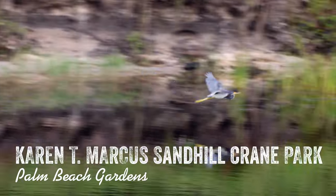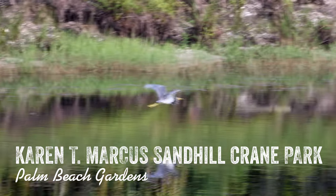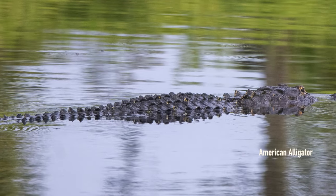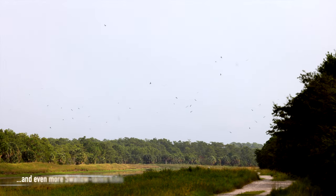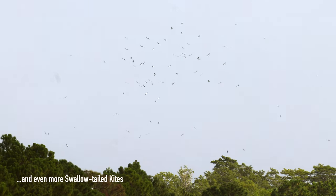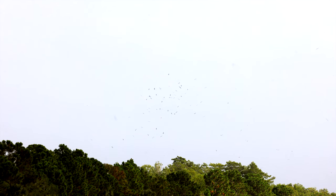Sometimes you just get a tip on a good spot from somebody you just happened to run across, another birder. And that was the case with this Karen T. Marcus Sandhill Crane Park, where she told me there was a massive swallow-tailed kite roost. I went there first thing in the morning, but I was a little late. I didn't get far enough down the path, but check this out.